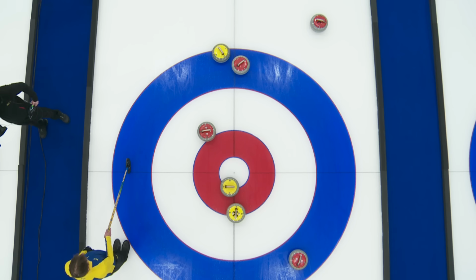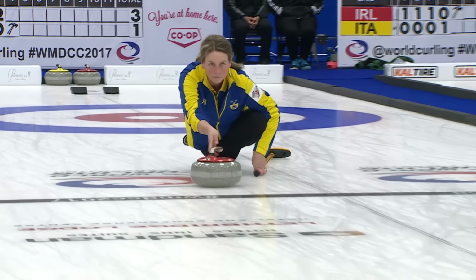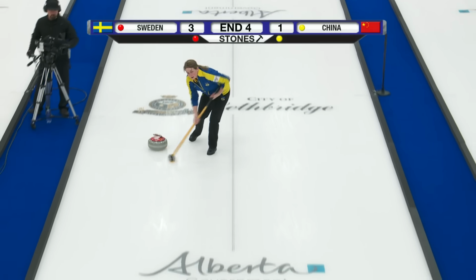It's either catch it thick and leave your shooter high, or catch it thin and try and roll deep. It's another precise shot here. I think ideally she wants to perfectly tap it to frozen on that one in the back of the button.